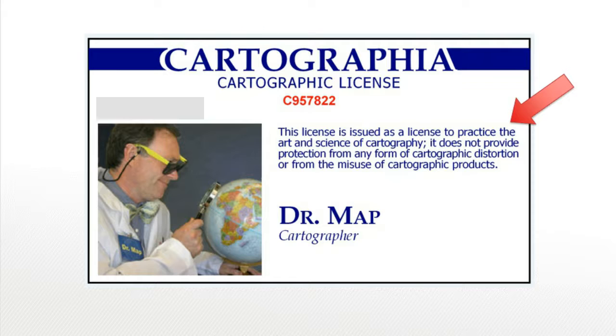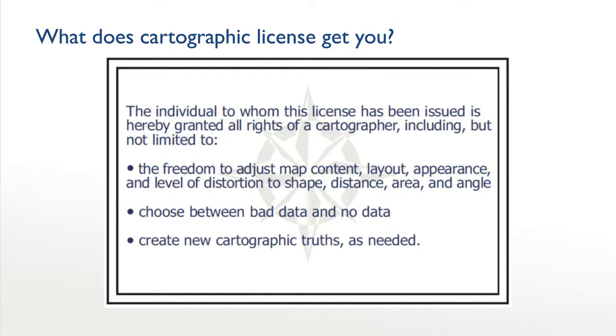So what this cartographic license gets you is things like the freedom to adjust map content, layout, appearance, and more importantly, level of distortion due to map projection. It gives you the responsibility to choose between bad data and no data, because spatial data can be quite weird, and the data that you find may not be exactly right for your specific task, but it may be all that you can get, so you have to just deal with what those consequences will be. And of course, you get the opportunity to create new cartographic truths as needed.